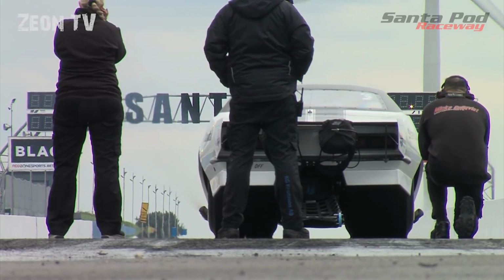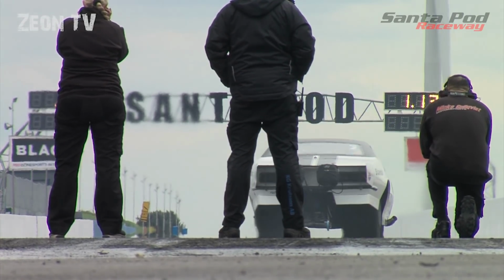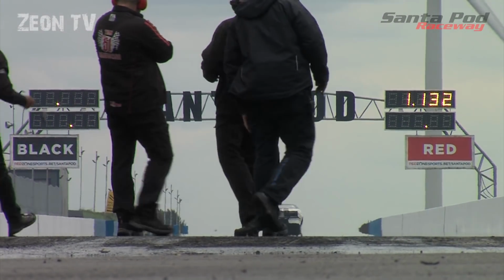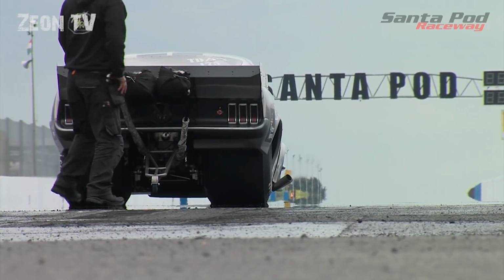And throughout the day, the VP Racing Fuel's Pro Doorslammer cars were experimenting with power and suspension setups, trying to find that sweet spot that puts maximum power down without losing traction.